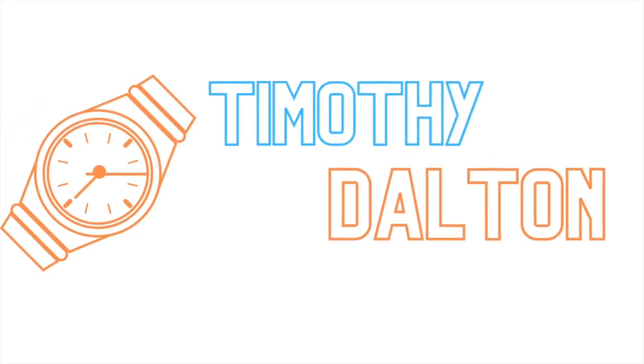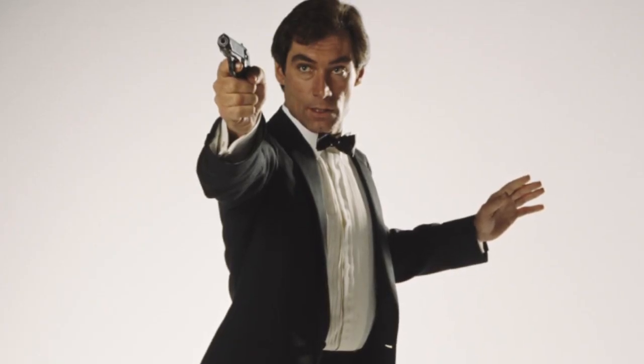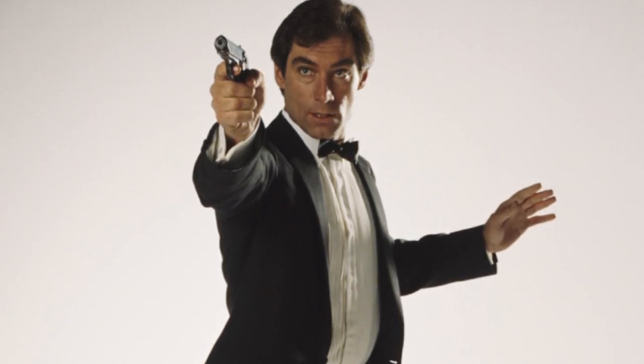Timothy Dalton. Dalton's Bond was somewhat more serious than previous Bonds, and many think he was, in fact, the truest representation of Bond the way that Fleming wrote it. His 2 films, The Living Daylights and Licence to Kill, have gone through a bit of a re-evaluation in recent years, and I would definitely recommend having a rewatch when you get the time. But films aside, this really isn't the channel for that. He wears 2 brilliant watches.